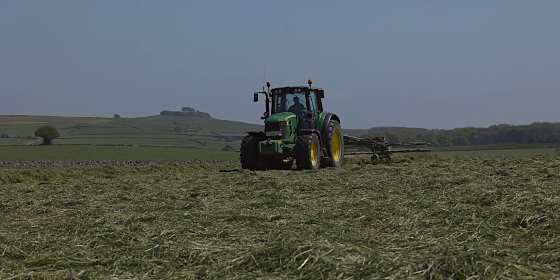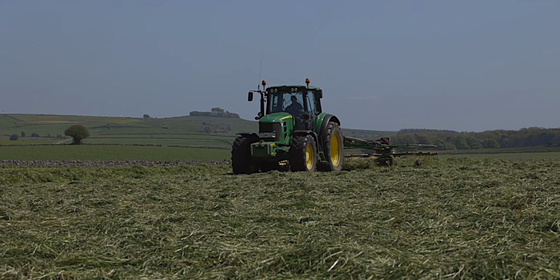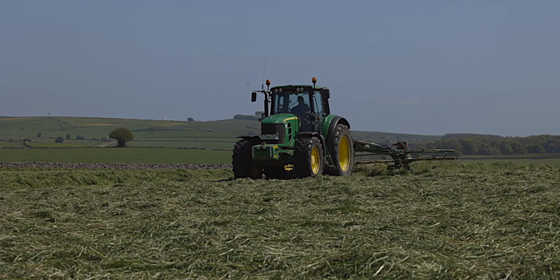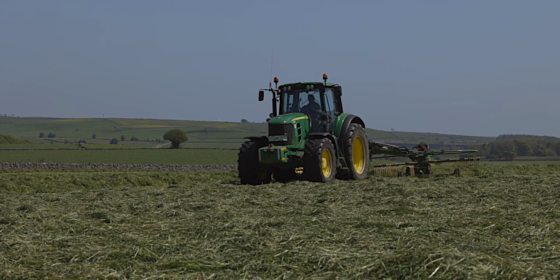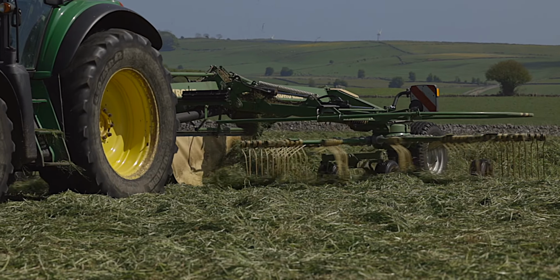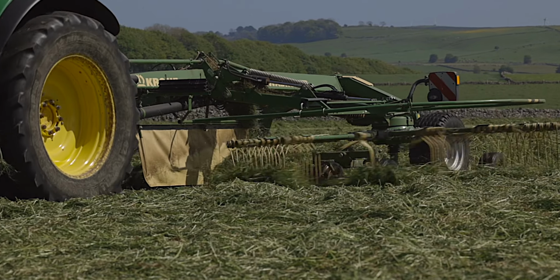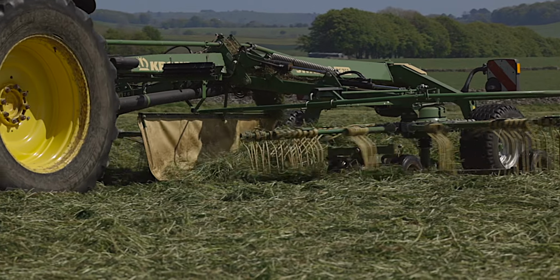Okay, looking at the Krone 760 rake here. Rakes have been around for a long time. Some people are going on to merger machines now, which lift the grass off the floor completely and put it into a row. But for simple, easy to use, cheap to run machine for putting grass into rows, you can't beat this machine. And they come from many manufacturers: Kuhn, Claas, Krone, obviously. Fendt and Massey Ferguson have adopted the Lely brand.